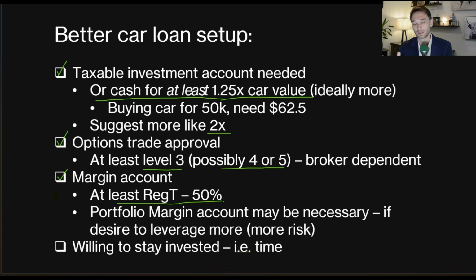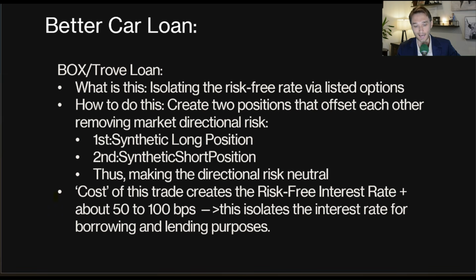Also, this all needs to be in a taxable account, not in a retirement account, okay? You may want portfolio margin accounts. That's if you want to leverage even more. Again, there's a way. I mean, you can lever this thing up. You can borrow only, or you could borrow 80%. You're at higher risks, and we're going to go over the risks later. And you have to be willing to stay invested, i.e. you need time, okay? Let's go through what exactly this is on a high level.